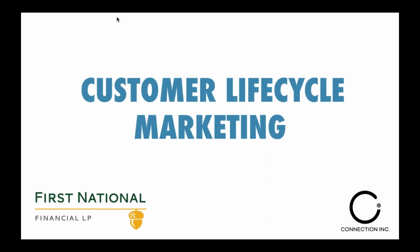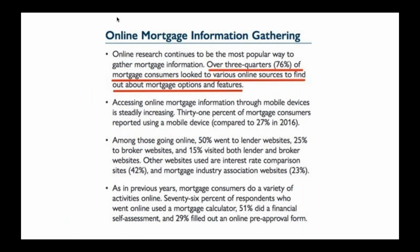And we're going to hop right into our content. As I mentioned in the intro, we're going to be talking about customer life cycle marketing and how that ties into your digital marketing strategy. Today is going to be all about online marketing, and one of the things that I'm most passionate about, which is using high quality online marketing to bring new customers into a business, and specifically, your mortgage business, right?